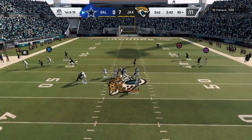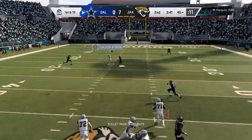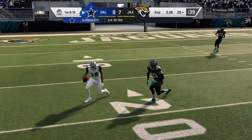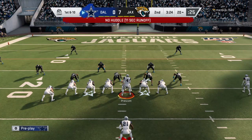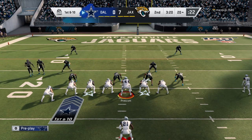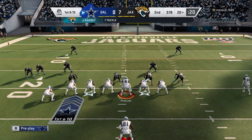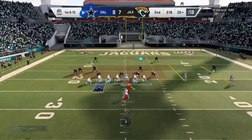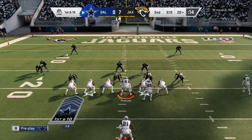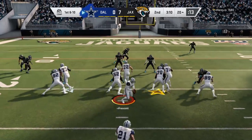Prescott now. Escaping the pressure right. That's complete to Cobb. And he's going to get this one down to the edge of the red zone. 25 yards that time. Looked like the defense put pretty good pressure on him, but he's able to flush out to his right to try and evade people. On the run, had to get on his horse. Still accurately throws a nice pass for a first down.